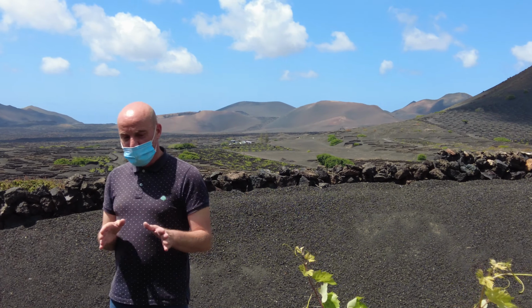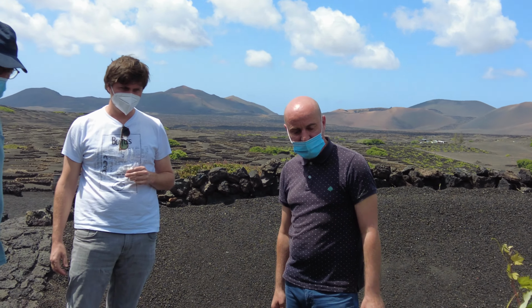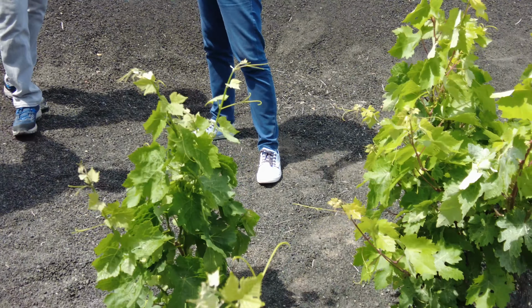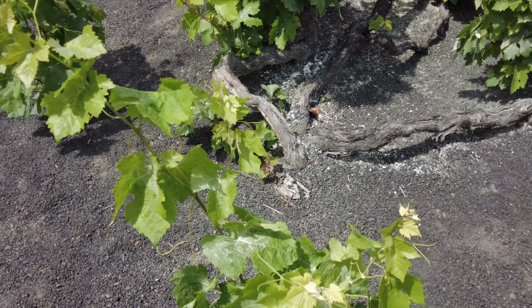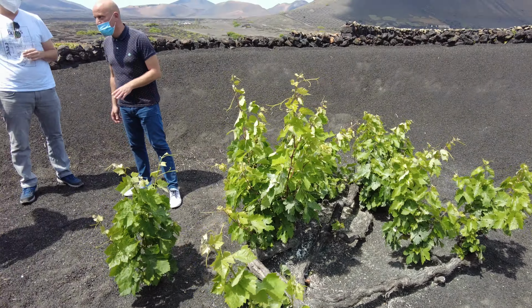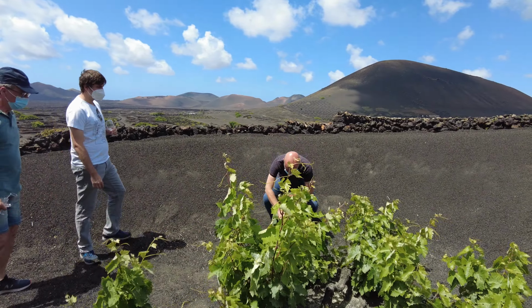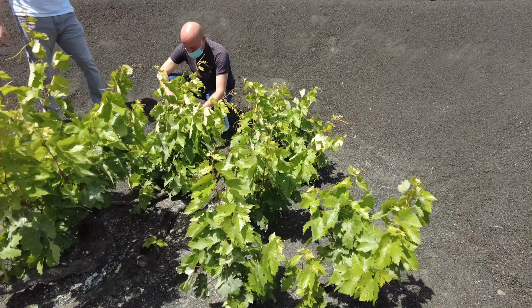The reason the vines are grown in pits like this is to protect them from being blown over or uprooted by strong, consistent Atlantic trade winds. In the 18th century, Lanzarote was a lush island with a thriving agricultural industry. However, several of its volcanoes exploded over farm fields in the 1730s.